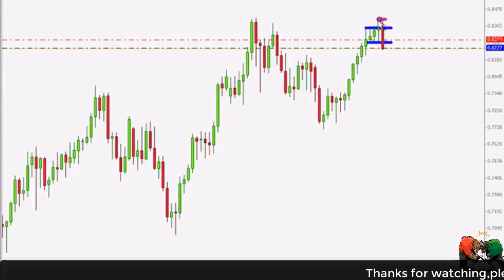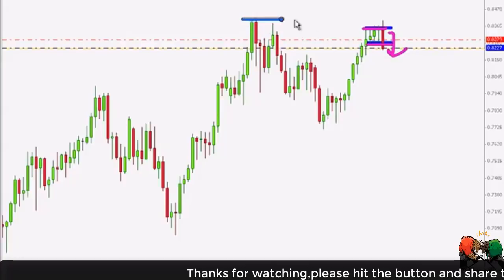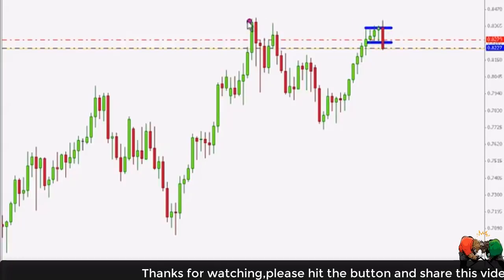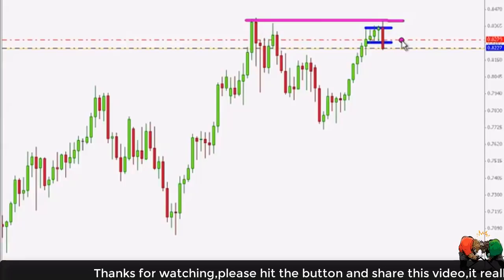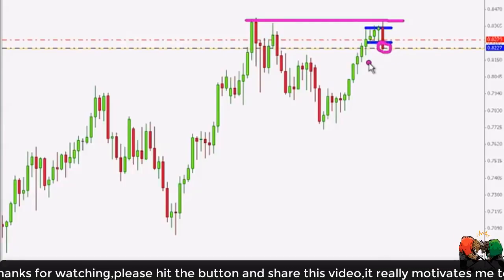From there it found hard rejection, very, very strong rejection. Take a look at this long red candle that we've seen through the week. Price eventually broke free from this congestion area to the downside, confirming this rejection, this bounce, and therefore confirming this level as indeed a valid resistance point. That's why I am betting here for a short entry.